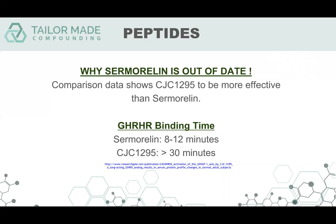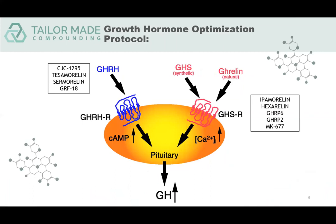The biggest reasoning behind its great effects is the binding time. With the Ipamorelin, you only get 8 to 12 minutes on the binding receptor on the pituitary for the release of the growth hormone, and with the CJC you get greater than 30 minutes. So you really get that bigger pulse in the growth hormone, that's what we're looking for.